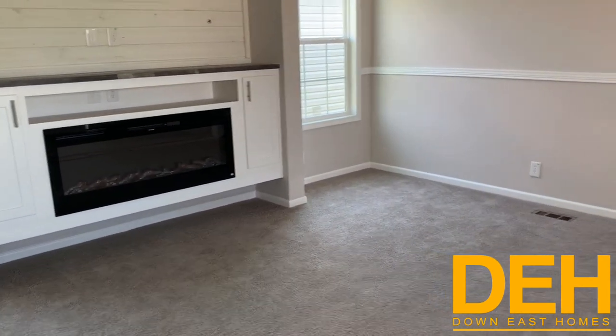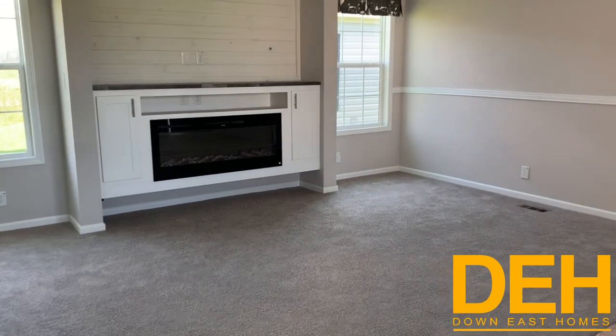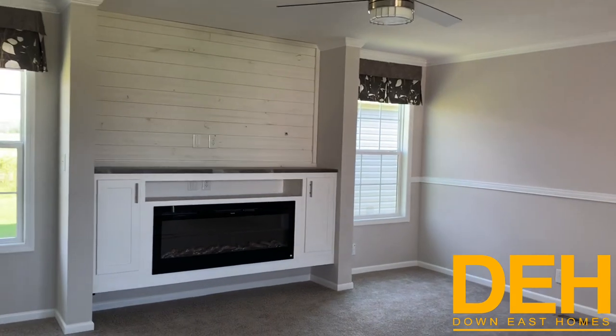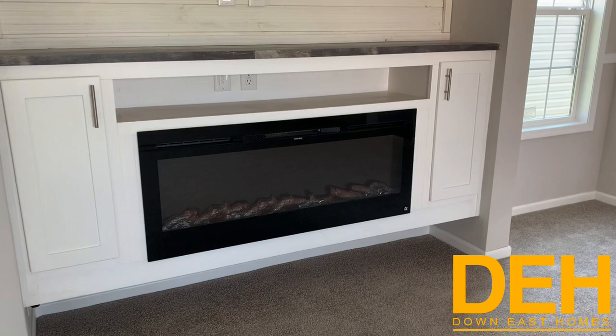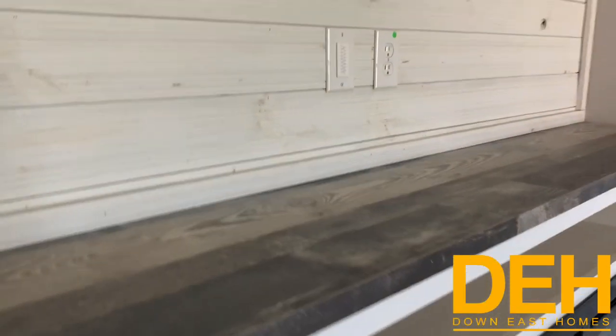And you do have windows on either side to kind of let in some natural light into your living room. So this is kind of what I would call a great room. And you do have a nice ceiling fan there as well. We did carry out the chair molding throughout the rest of the great room as well.